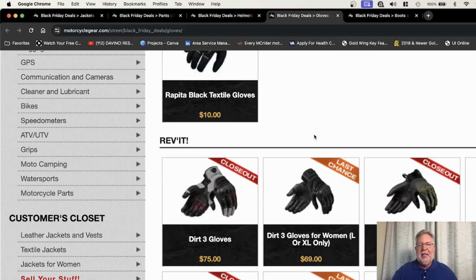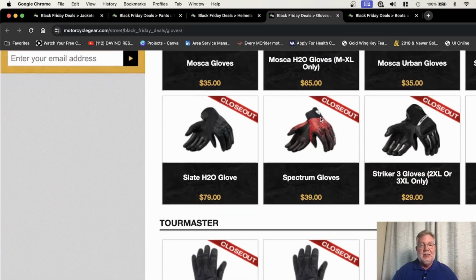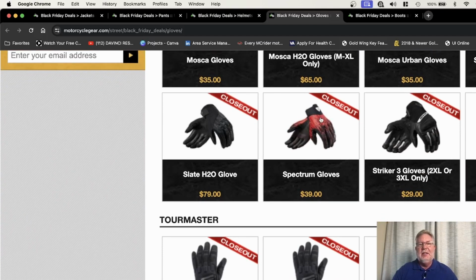motorcyclegear.com. They actually have a ton of gloves too. So again, on the gloves, look at the reviews online, look at the different manufacturers and what they make, find some gloves you like, and then cross-shop this website with the others to see who's got the best deal. These guys, surprisingly, are quite competitive on their pricing, and in some cases, way lower than the other websites.